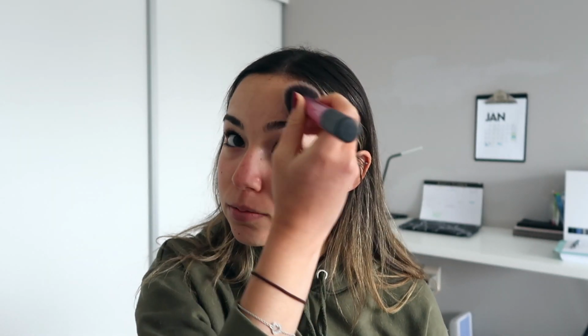And then the sides of my forehead. I don't do the top because I find it makes my face look compressed. So I just do the sides, and that works best for my face shape. So it's kind of like the classic YouTube contour. And then I put a little bit and I pinch the brush. And I just go down the sides of my nose and then blend it out. And it contours my nose a little bit.